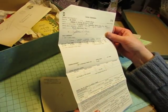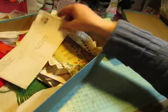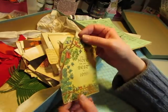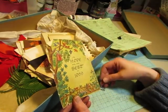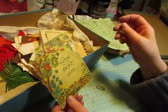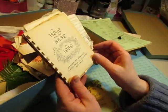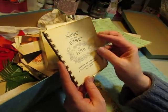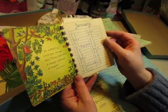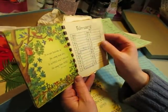This is just life insurance, I think. I'll keep that. Hope for the best in 1959. It's very beat up. We're hoping for the best in 2021, aren't we? So this is the cover off of this book. It's a little calendar, so it's got some quotes about hope. And maybe it's a birthday calendar.